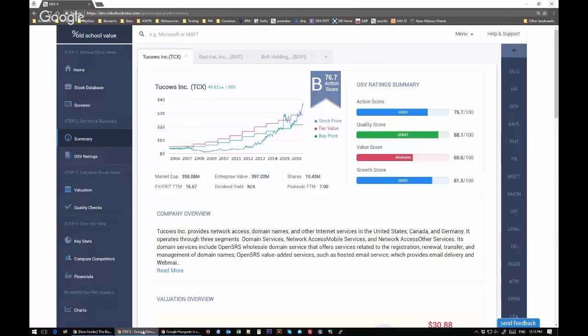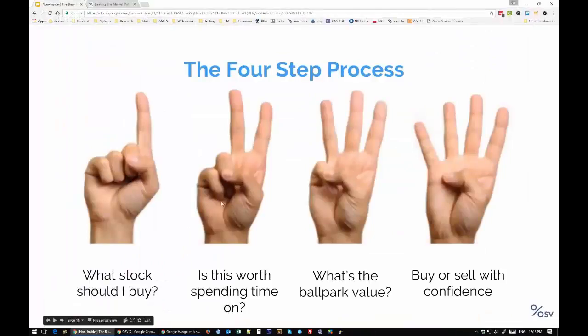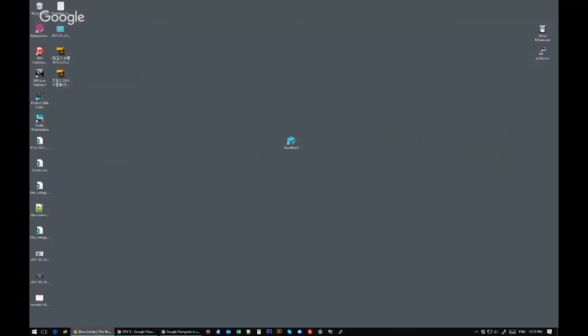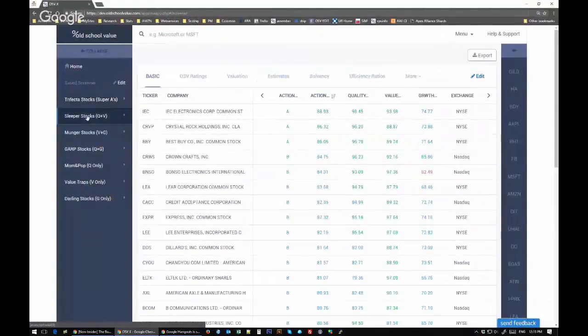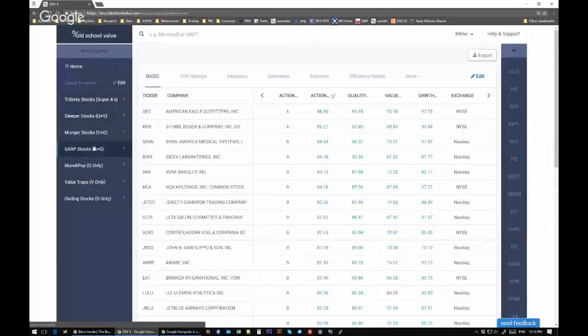Which means I've passed up on the company already, and that was within like 5 minutes of talking through it. If I use the screener, I'm going to look at, let's say, another GARP stock, growth at a reasonable price. I look at AEO. Although it's an A, I immediately tell myself that it has a pretty good action score with good quality, value, and growth. But because it's retail, and I have a big prejudice and bias towards retail, I'm not going to go to it.